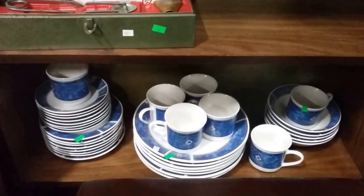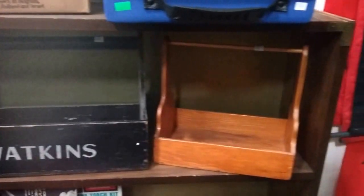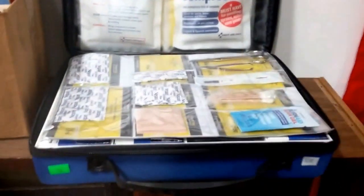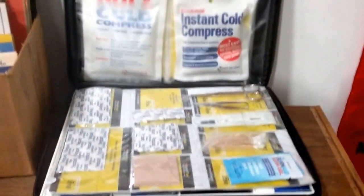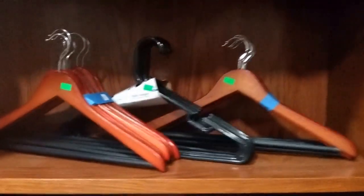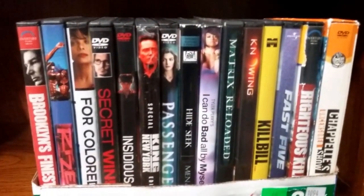Mid-century ottoman here. Gibson dish set, butane burner, some old wooden toolboxes. Some vintage road maps and atlases. It's loaded full of first aid kit here. And it's got lots of stuff. It is like full. And then some soccer banners. Some wooden hangers and plastic. And then lots of great movies. Here, let you zoom in.